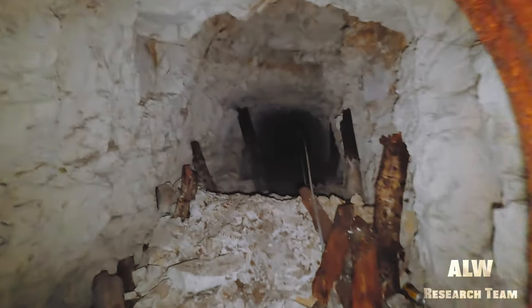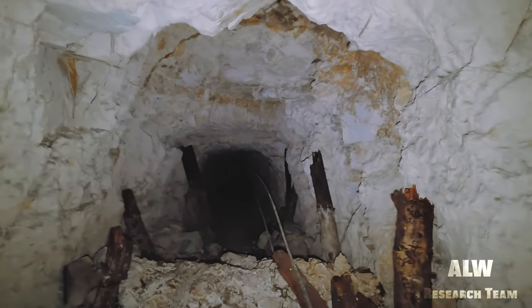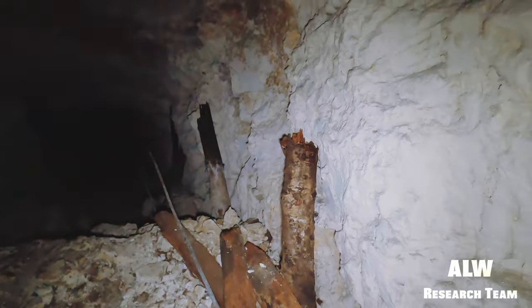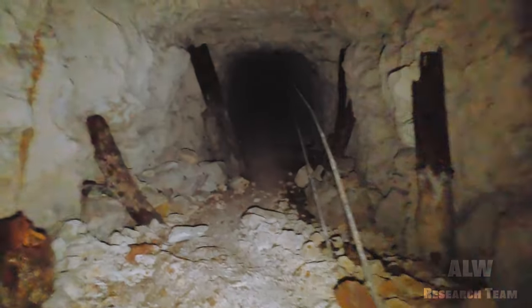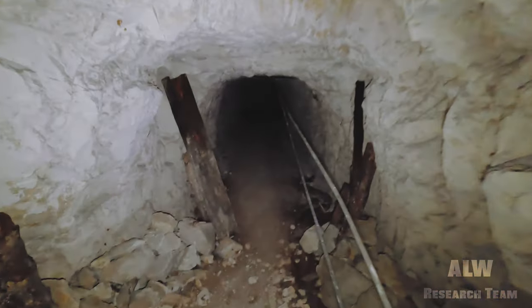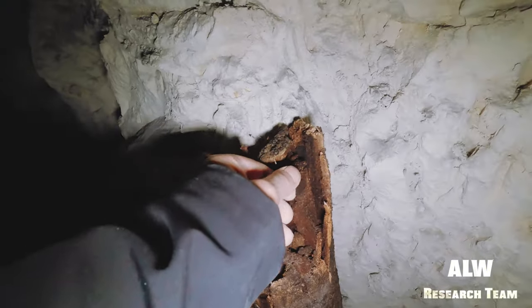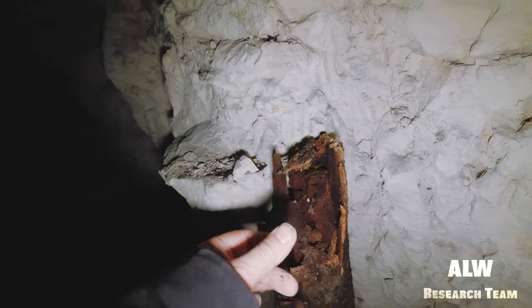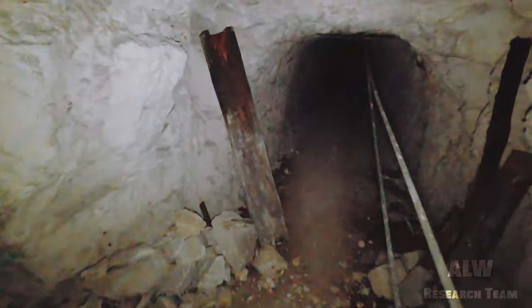Another little bit of a collapse here, because I think the reason for this collapse is it was shored up with timbers. The metal supports end here, and the corrugation. So this would have been just shored up like a pit, like a mine. And sadly the timbers have rotted away. Well, you can see the state of them. They're very badly decayed. There's no strength left in them. And the roof has come crashing down a little bit.